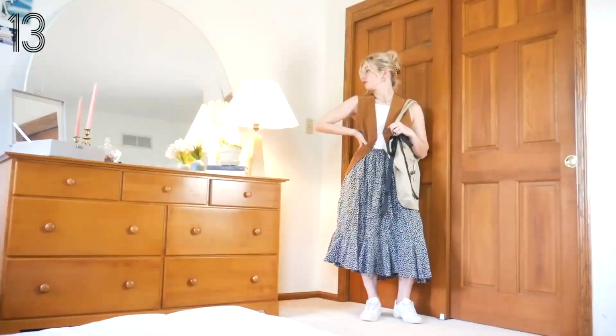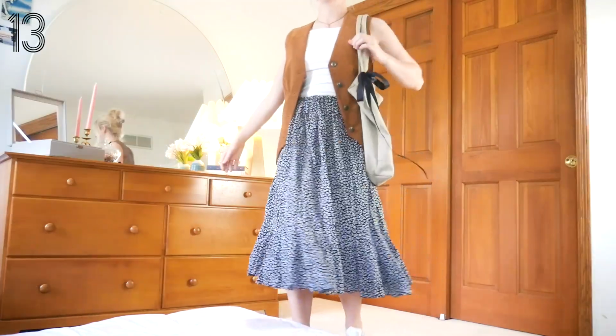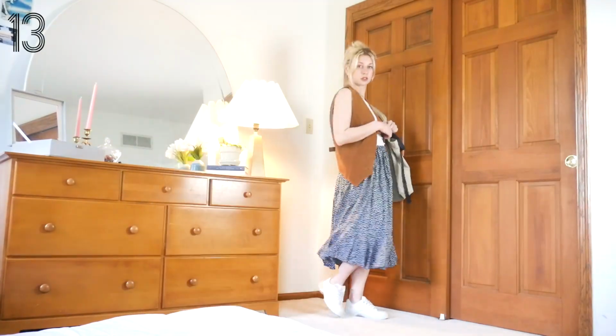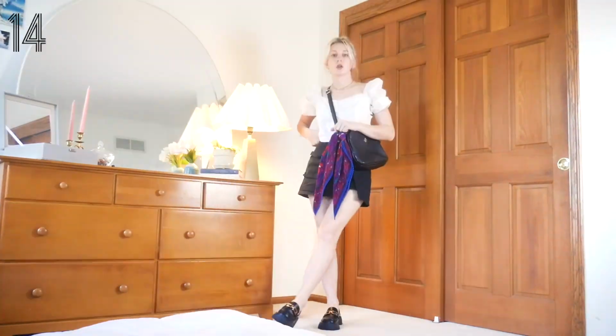Then I realized this would be a great outfit to add a vest to, which is perfect for summer to add more layers, give more dimension, cover your nipples if your shirt is kind of see-through. What's not to love?